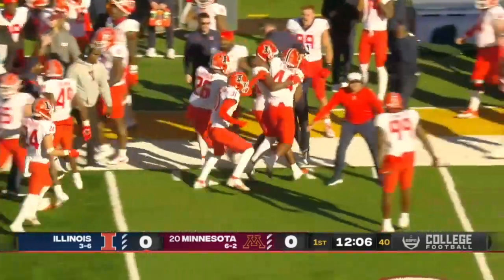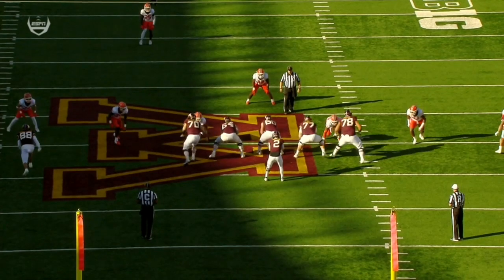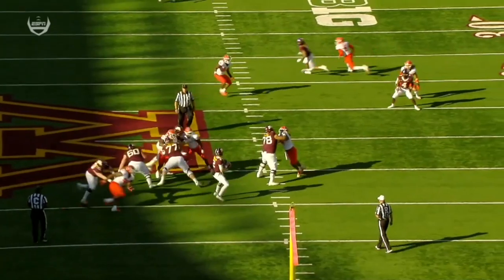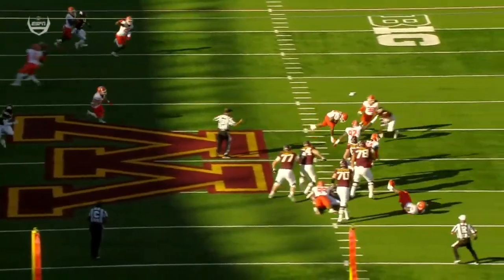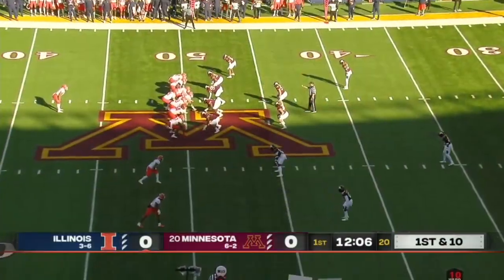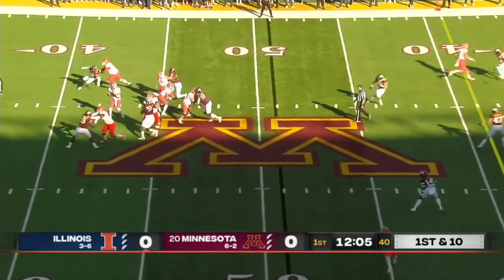Tariq Barnes. Single high safety, man-to-man underneath, and there was a sniffer in the middle of the field, which simply means kind of spying on Tanner Morgan. The pressure led to this tipped ball, the pressure up the middle, and Carney around the end. Outstanding field position plus territory.